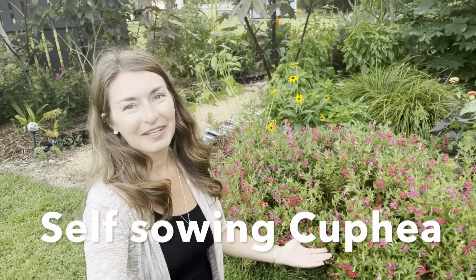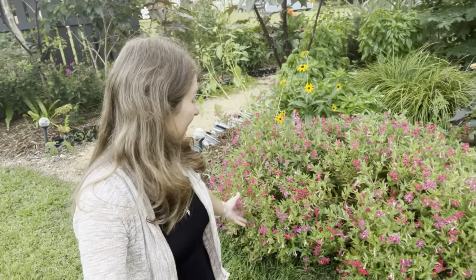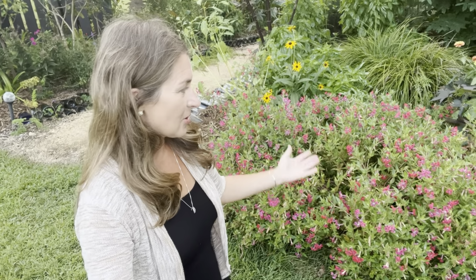My next top pick has to be this self-sowing Kufia that I bought as a 4-pack from Big Bloomers maybe 3 years ago. And it's been self-sowing ever since. Now, I'm a little annoyed in that I can't actually find the botanical information about this plant online, but it's just one of those plants that I would never want to live without.